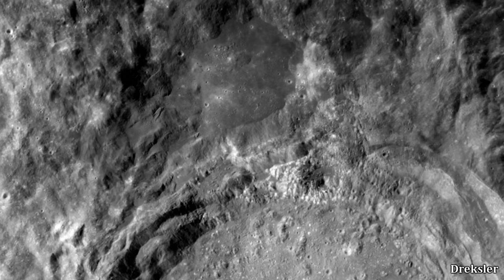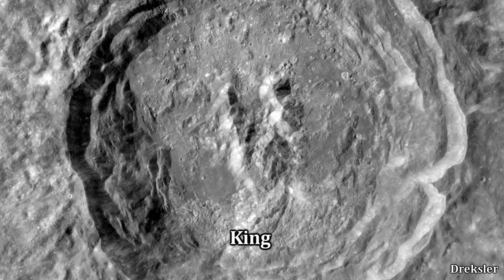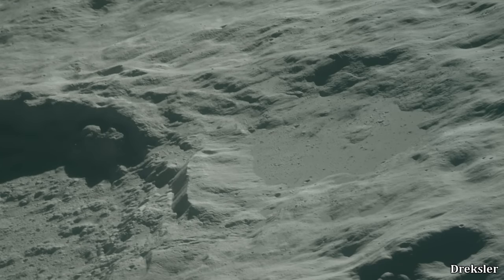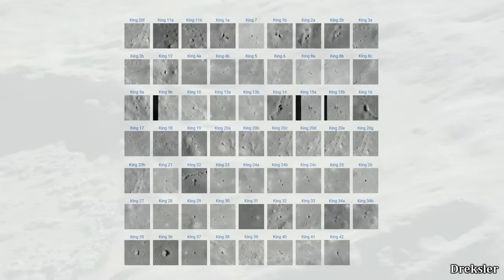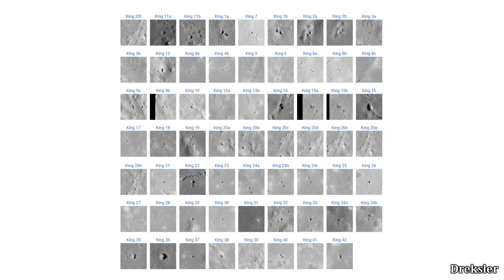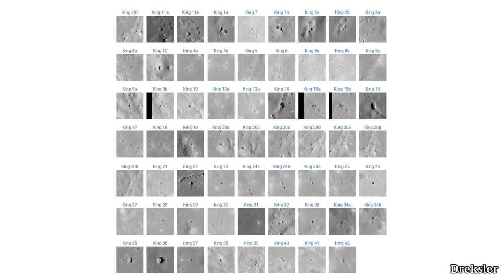But by far the largest number of pits was discovered in a polar area about 30 kilometers in diameter, that is right next to the crater called King. This is the view of that area from Apollo 16. Now, in this area, a total of 62 pits were discovered. So 22% of all of the pits currently discovered are in this area.